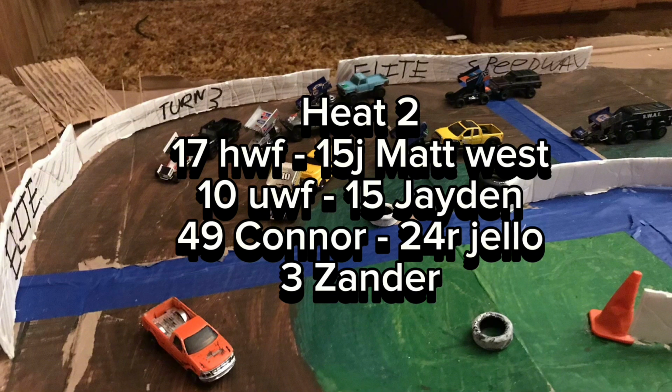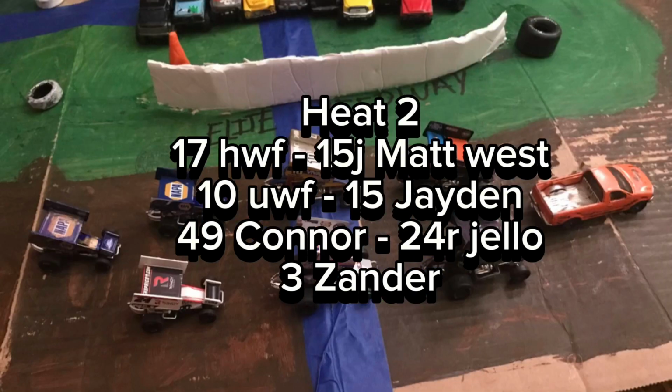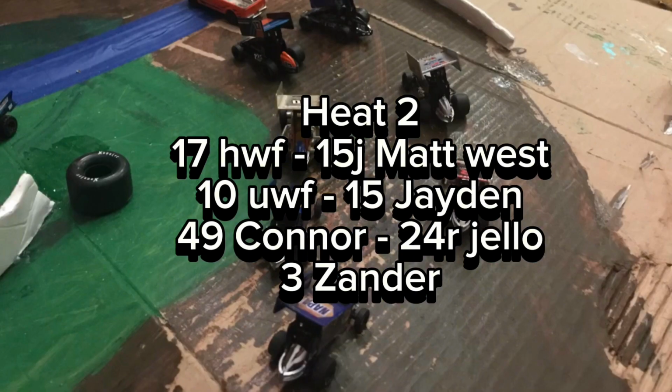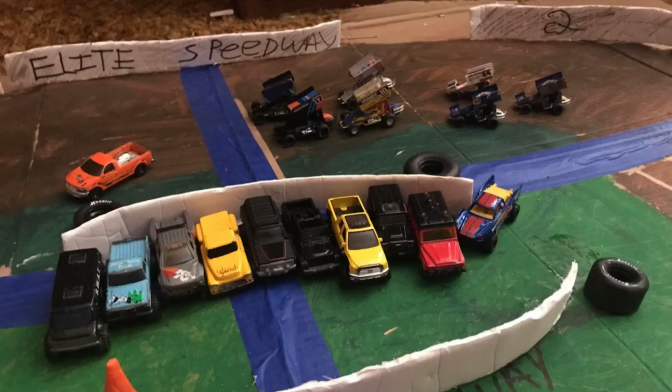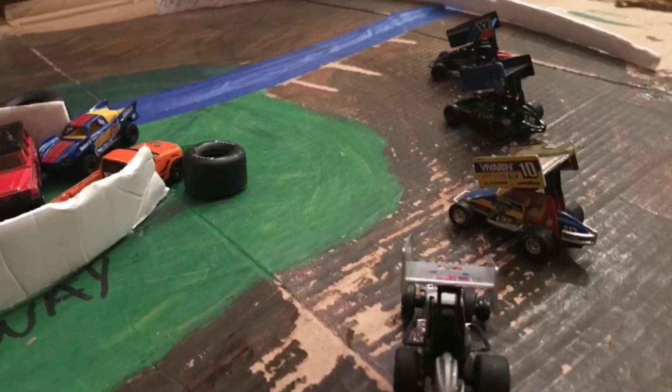Of course, it's the same thing as the last heat race. Top 4 goes to the A main, top 2 goes to the dash, the other 3 go to the B main. Cars are getting fired off, pushed off. 7 cars. Pace truck now pulls into the infield. And here we go at turn number 4. Green flag flies.